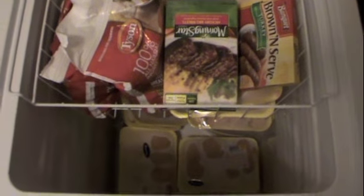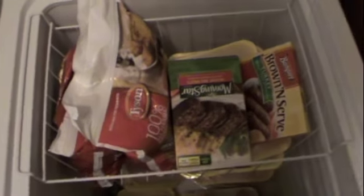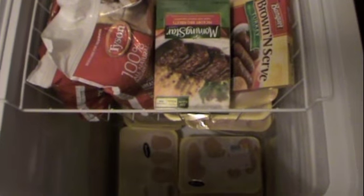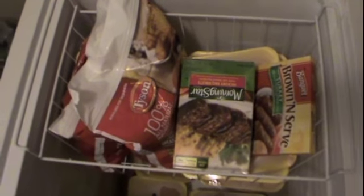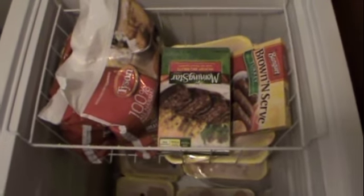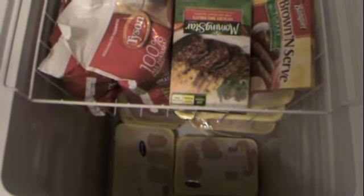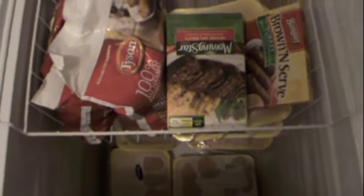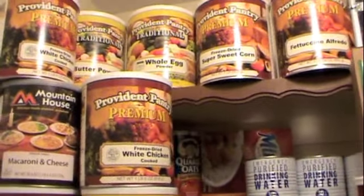This is my deep freezer, and as you can see, it's not extremely stocked up. Unfortunately, there's only boneless, skinless chicken breast, boneless, skinless turkey breast, and some organic foods in here, as well as some chicken tenders. But most of my food that I consume is in the kitchen, in the refrigerator there. But this is an overstock of it, and this is what I actually eat on a daily basis. So this is a portion of it, and I'm going to take you and show you the rest.